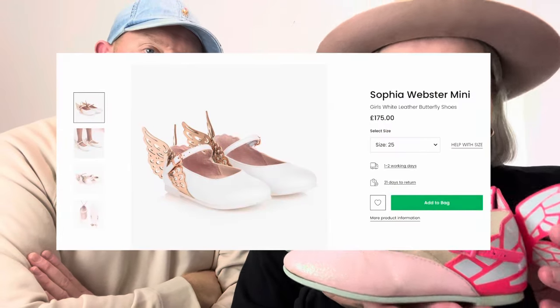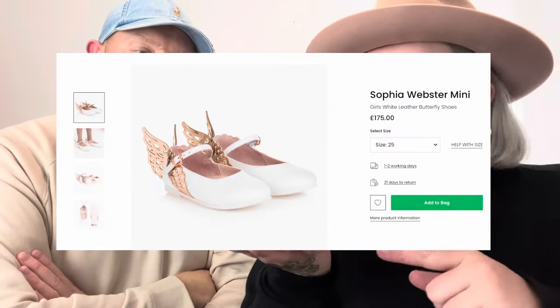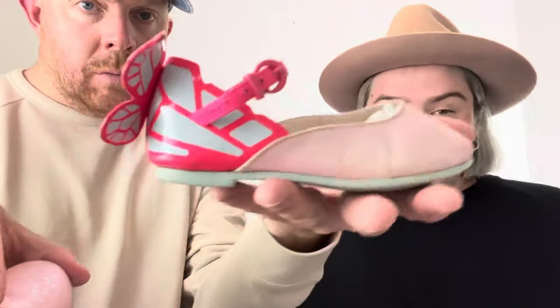More kids' items, but I couldn't resist. These are Sophia Webster, a great brand to look out for if you're looking for the ladies versions of these shoes. She's famous for the butterfly backs, and she does them on high heels too. These are the mini version of the butterfly flat shoes.